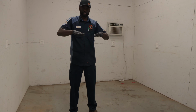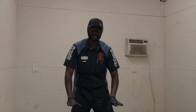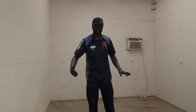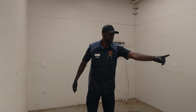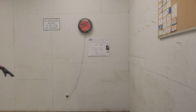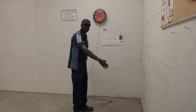So I want the counter to kind of be like this high. So there will be a counter and then a desk behind the counter. There will be a little opening over here, a little door. So this over here, Matt, if you can show that corner there, this over here will be the reception. We're gonna have about 2 or 3 chairs here.